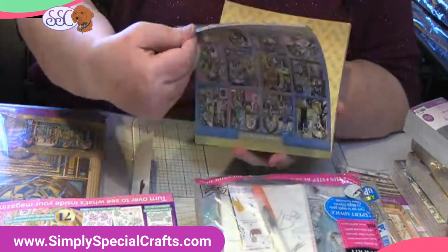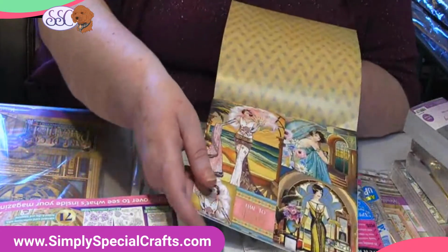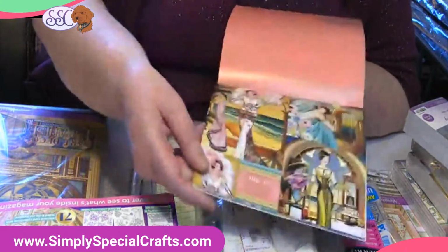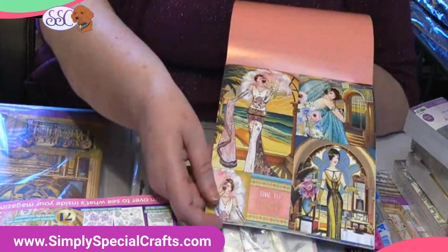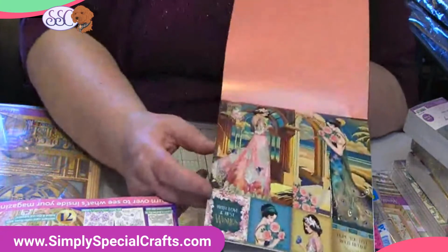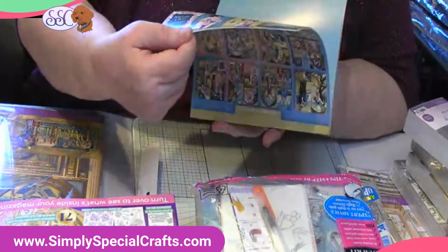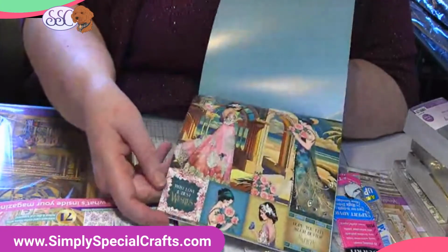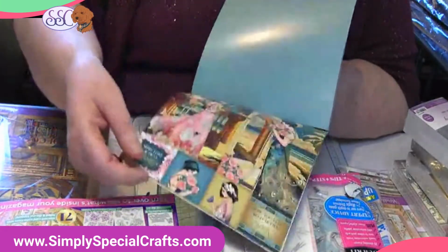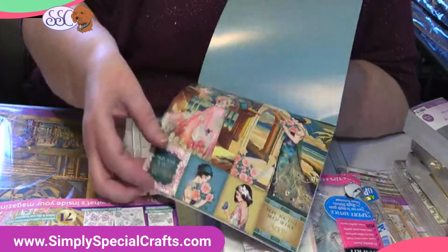Let me see if I can flip this a little faster by getting through some of the duplicates. You'd use this anytime, Glenn, year round. Ladies like this stuff. The beautiful dresses, the roses, just very classic. You know, peacocks are often used in Art Deco. See her peacock dress.